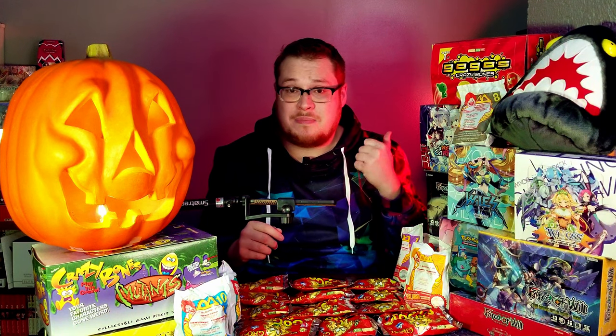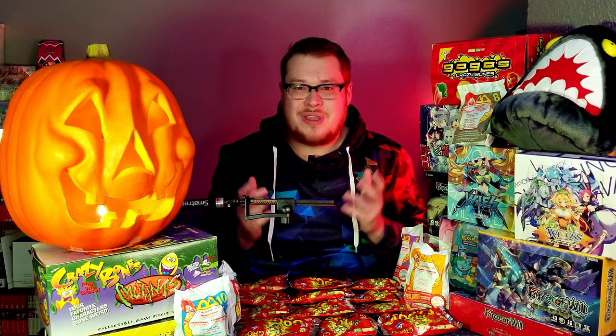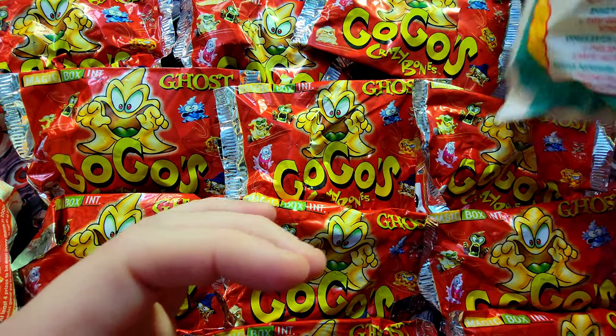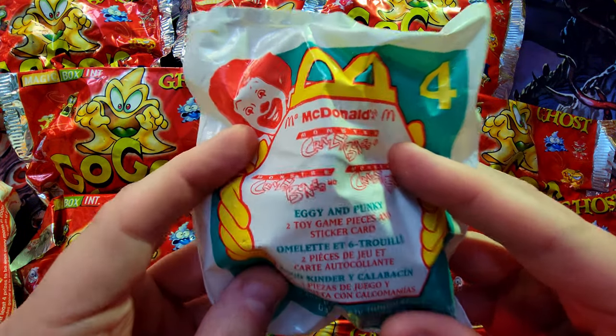I did an opening of these back a few months ago. If you haven't seen that, go check it out. They're super cool. They're mega bones, so they're nice and big. And I figured, why not throw a few packs in here to get with the season a little bit more and go along with our ghosts. I've only got 12 packs of these, so I gotta fill out the video a little bit more. But we do also have the coveted Eggy and Punky one, so hopefully we can get a good find in the Eggy bag.